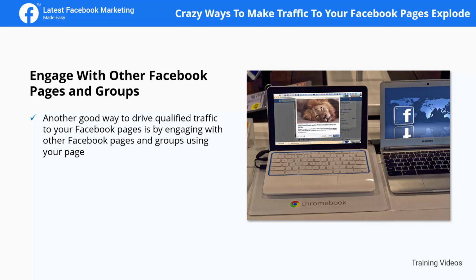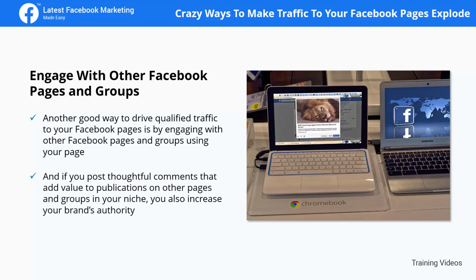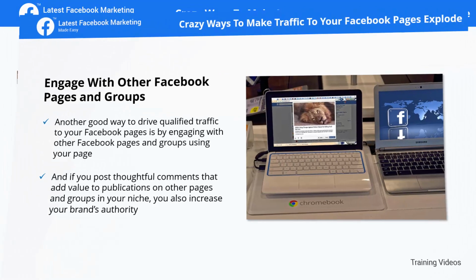This increases your page's visibility and encourages people to take a look at your brand name and logo, to visit your page, and to like your page afterwards. And if you post thoughtful comments that add value to publications on other pages and groups in your niche, you also increase your brand's authority.